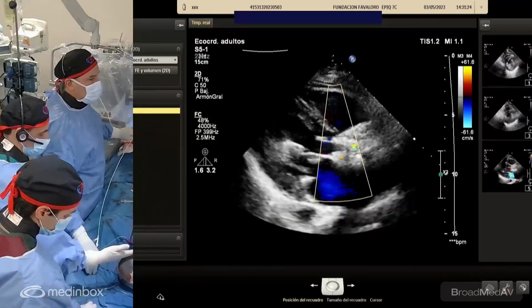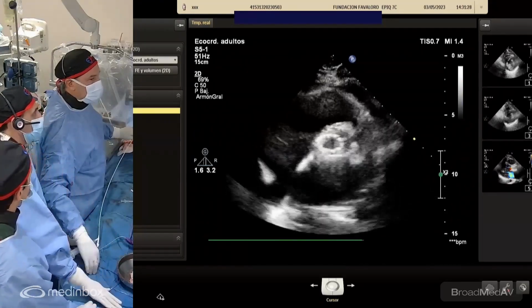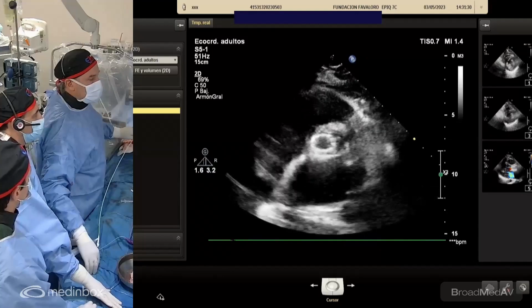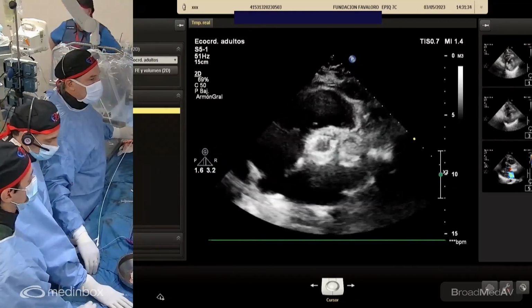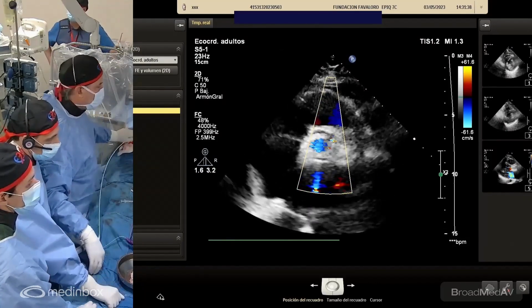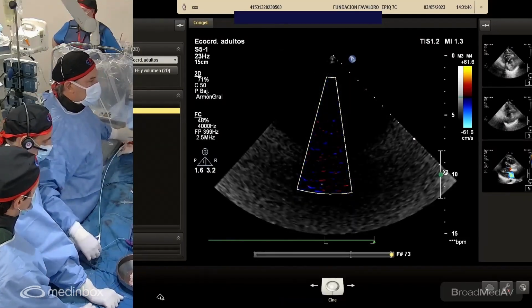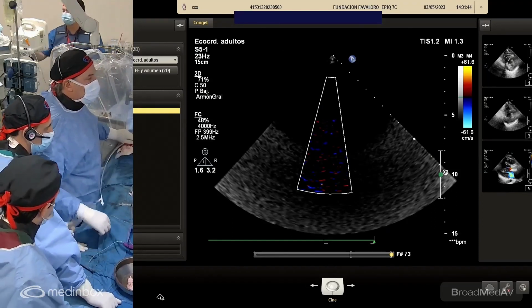But the valve is a little bit collapsed. We can see it in the short axis. But the valve is kind of elliptical. Perfect. Take your hands out. Okay. We can observe there the aortic regurgitation in more than 45 degrees. So let's go with the balloon.